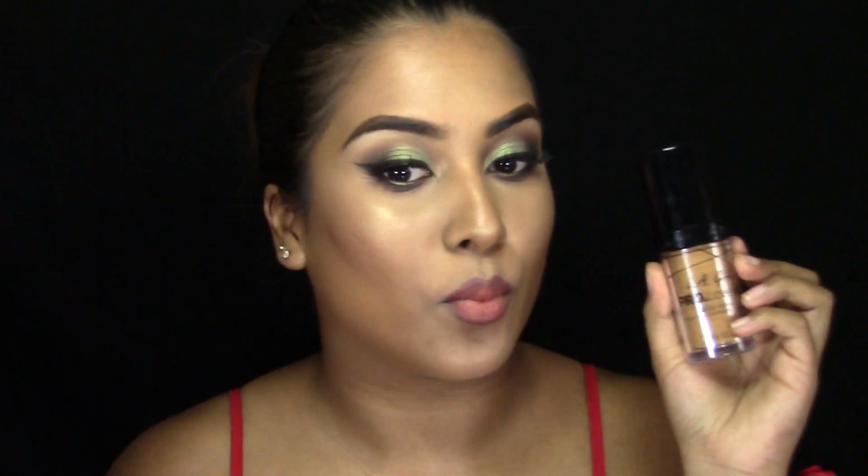Moving on to foundation, I cannot tell you guys how much I love this specific foundation. It is amazing. It's bomb. This is the L.A Girl Pro Coverage HD Illuminating Foundation. I have the shade Bronze, which matches me quite nicely. It is a little bit darker, but I make it work with concealer and contouring and all that stuff. I really love this foundation.